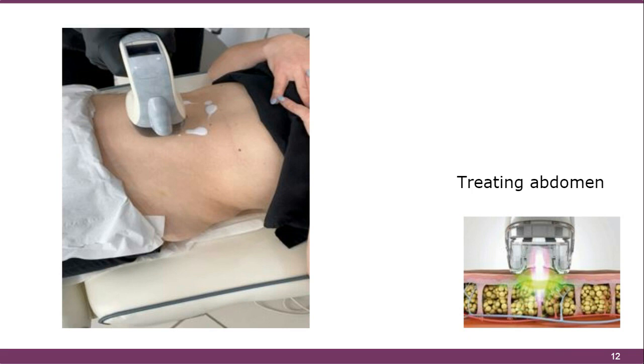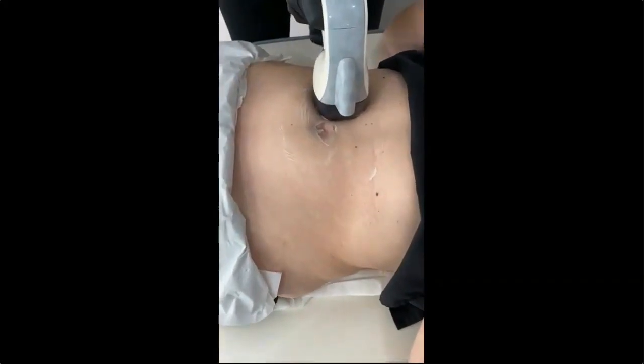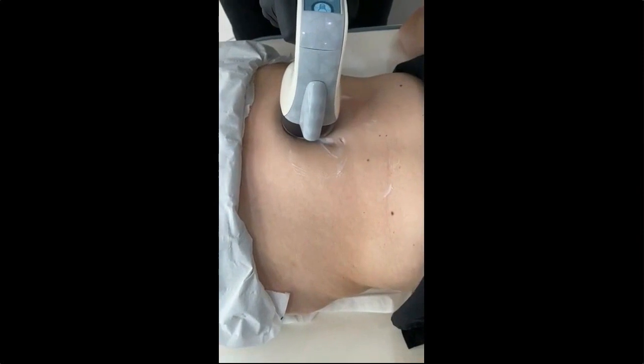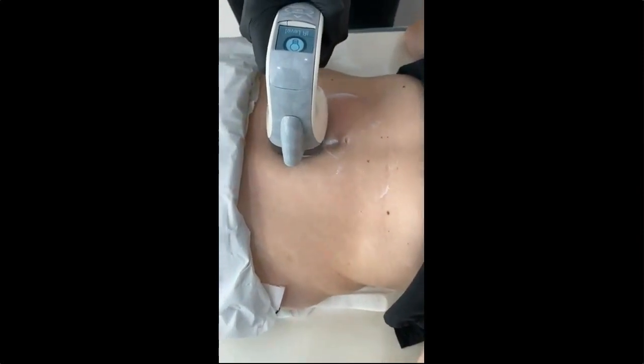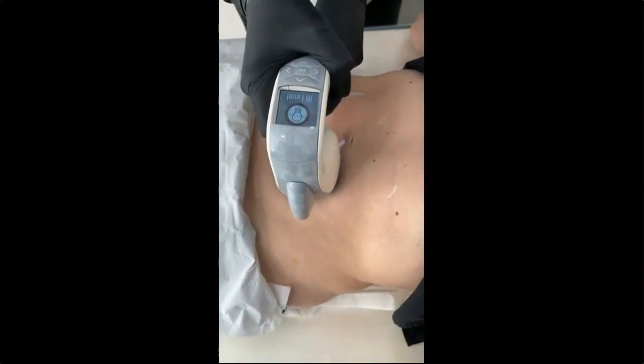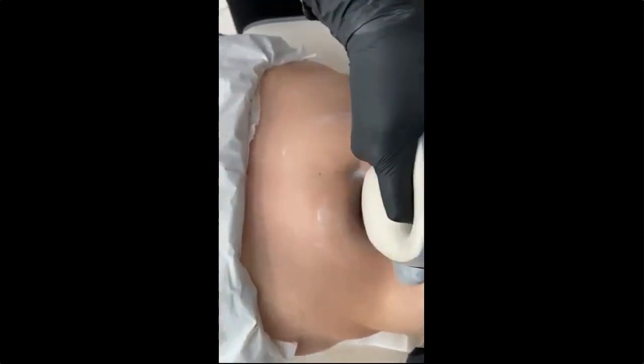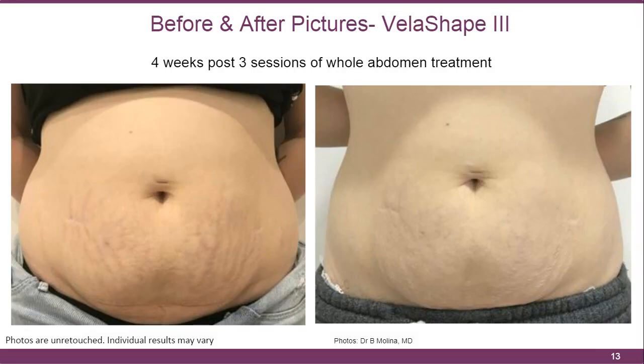I'm going to now try to play the first video to see how we treat the abdomen. I'm going to put it on silent for a second, just because it's a little bit noisy. I just move it around the abdomen. I think I managed to pause it, and I think I have managed to get the volume back to normal.